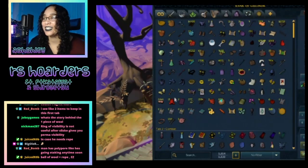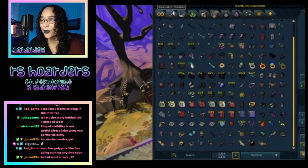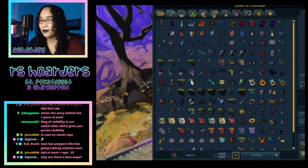Okay, well, let's look at a tab that sees you more often. What's next? I see a sword. It is the combat tab, which is mainly just gear and equipment. And you picked a sword for the symbol because it's sworded.